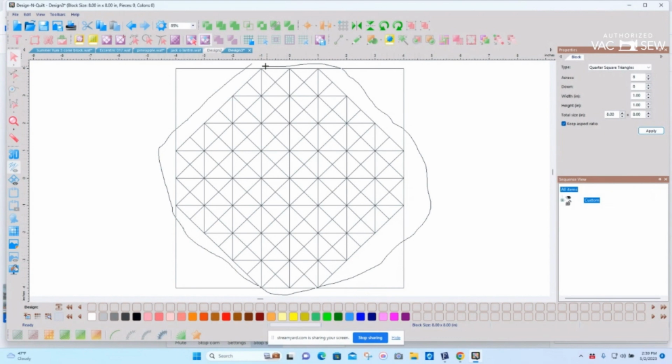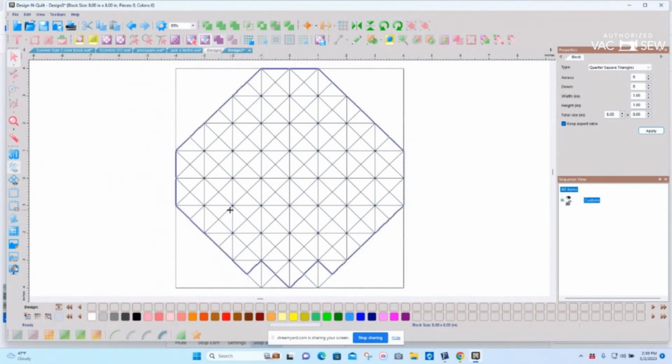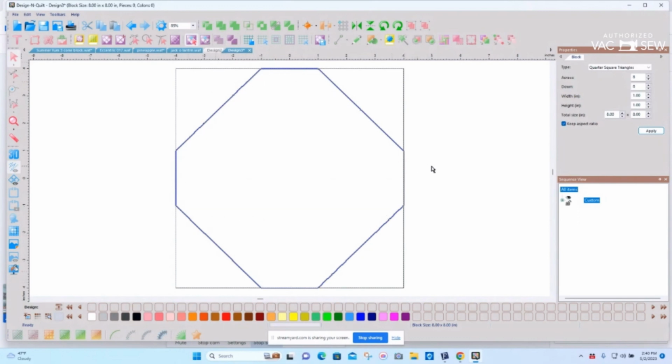And there we go. And this is what's so cool about this software: you don't have to keep redrawing everything. You can just pick it up. So I can pick it up, add it, get all my pieces. There we go. And now we'll combine that. There. So now I have my little snowball.